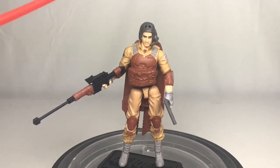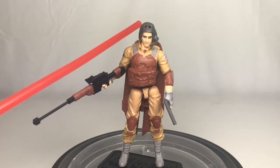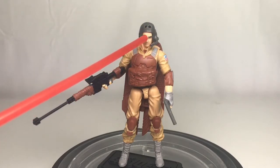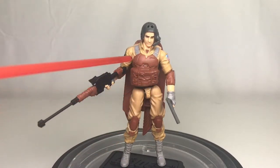Anyway, the figure does reuse the same helmet as the DTC helmet. It's not really retooled or anything like that. They did go for a little bit of a smaller head, so that helmet actually does sit a little bit better on this head than the DTC one. I don't know 100% of the recipe.